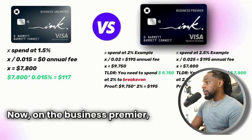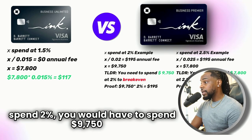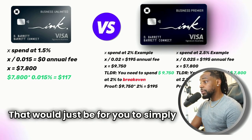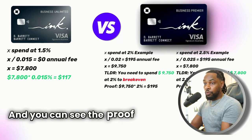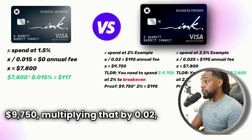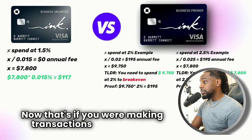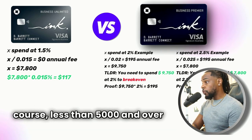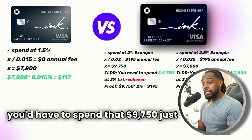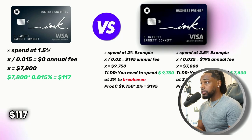Now, on the Business Premier, at 2% you would have to spend $9,750 in order to get back $195. That would just be for you to simply break even. And you can see the proof of this by taking $9,750, multiplying that by 0.02. That equals $195. Now, that's if you were making transactions that were, of course, less than $5,000, and over a period of time, you'd have to spend that $9,750 just to break even on this annual fee, while you would already be at $117 with the Business Unlimited for spending $7,800.